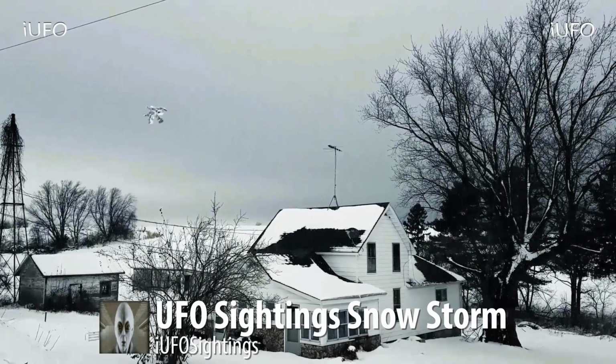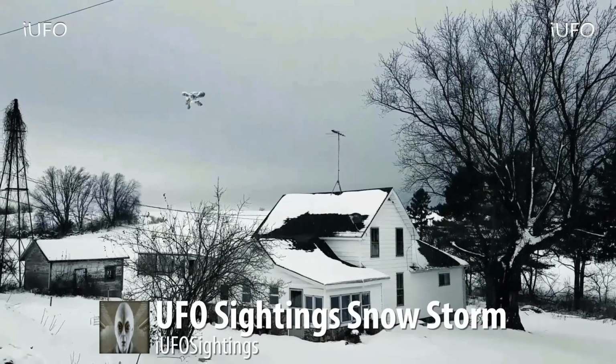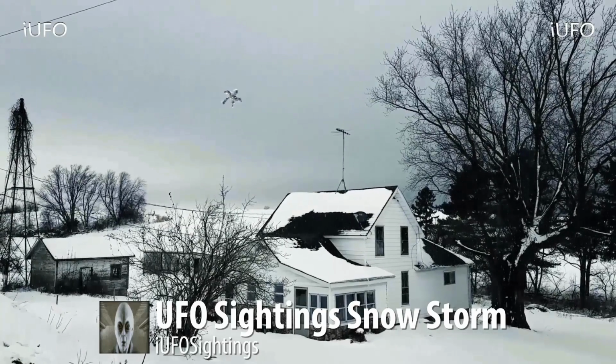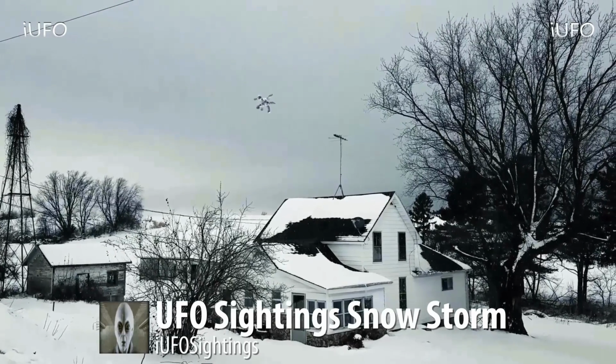And we're going to have to say proof positive on this one. I mean, what is this thing? A Lodi, Wisconsin farmer captures this flying over his house, pulling in from the grocery store. Can you imagine pulling back from the grocery store and seeing this?